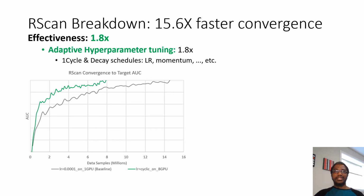So to address this challenge of convergence for large batch sizes, in DeepSpeed we use adaptive hyperparameter tuning. The basic idea here is that important hyperparameters such as learning rate and momentum should not have a fixed value throughout training, as is typically done, but rather these hyperparameters should be changed dynamically to adapt to the different phases that the model goes through during training. We've implemented the cyclic schedule that has been proposed in the literature. We implemented a variant of that known as one cycle with decay, for both the learning rate and for momentum.